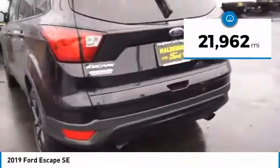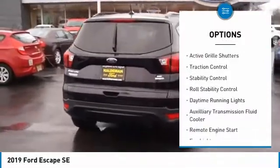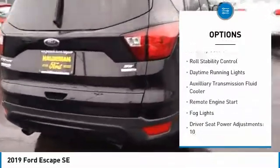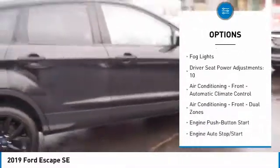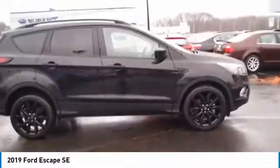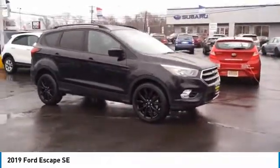Here are some of this vehicle's great options: power windows with safety reverse, electronic parking brake, active grille shutters, traction control, stability control, roll stability control, daytime running lights, auxiliary transmission fluid cooler, remote engine start, fog lights.